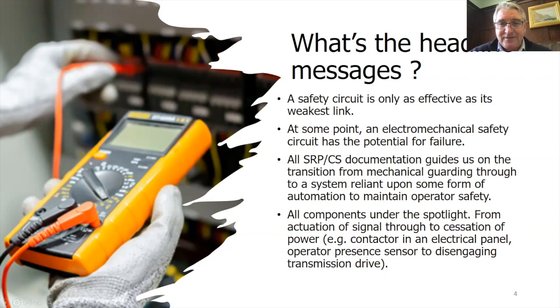And again, thinking back to the topic of today's presentation, my background is mechanical engineering, and I'm electrically taught in some areas, electrically experienced, and then just really getting the standards out, reading and understanding and asking questions. So hopefully this is very much coming from a mechanical engineering thinking point of view. And what the standards tell us is that at some point, an electromechanical safety circuit has the potential for failure. Something could go wrong somewhere that means that the system could fail.